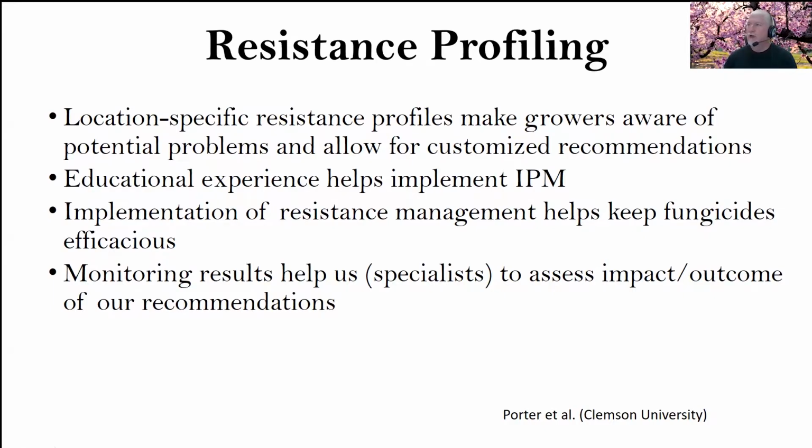The reason this was done, if you look at why we would do this, is first of all, location-specific resistance profiles make growers aware of potential problems. This allows you to customize your recommendations. It also utilized educational experience from experts to help implement the IPM program in your particular strawberry sites. And implementation of resistance management helps keep fungicides efficacious. That helps to keep them on the market for longer.